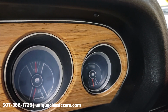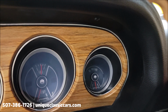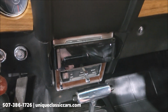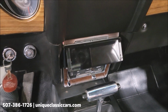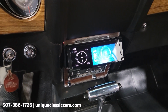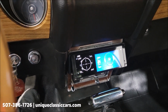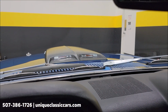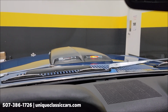There's oil pressure over here. Sorry, I'm getting a little glare from the lighting off those gauge lenses. There's your oil pressure. Stereo system with Bluetooth capabilities, and they click that on so you can see it work. So yes, it is in working order. What a nice sounding car. The other thing I did notice that worked on this one is the wipers, of course, and take a look out there at the blinker indicators in the hood.